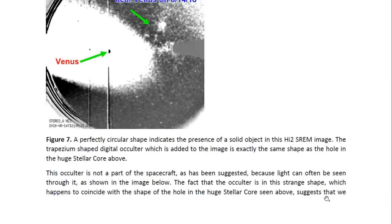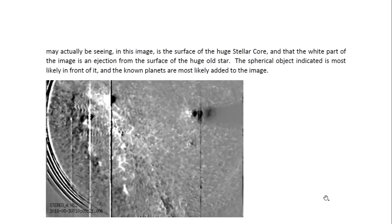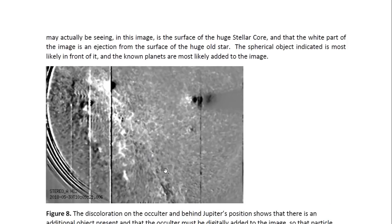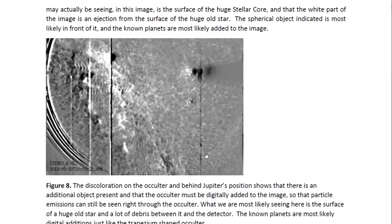which happens to coincide with the shape of the hole in the huge stellar core, suggests that we may actually be seeing, as I mentioned, the surface of that huge stellar core, and that the white part of the image is an ejection. As you can see, that white part is an ejection from the surface of this huge old star. The spherical object indicated is most likely in front of it, and the known planets are most likely added to the image.